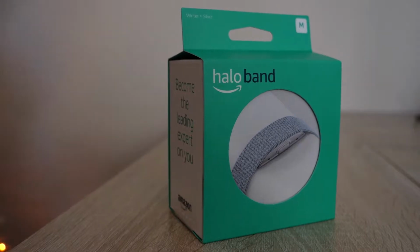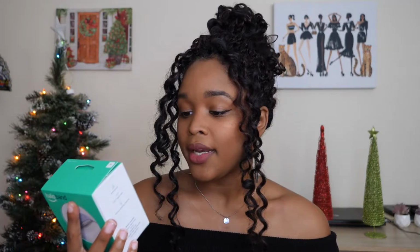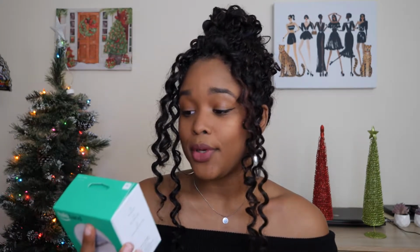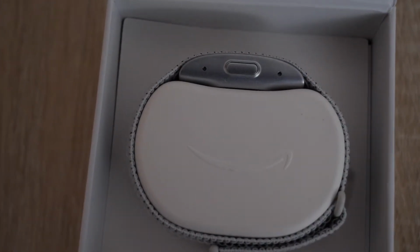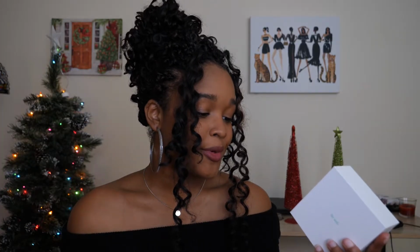So this smartwatch is called the Amazon Halo, and it has a few different features. It does body composition, it tracks your sleep, activity, and things like that. But the thing that intrigued me the most about this is that it can analyze your tone of voice and how you sound to the people around you. So what's included in the box is the woven fabric band, a sensor, the charging clip, a 6-month Halo membership, and encouragement.